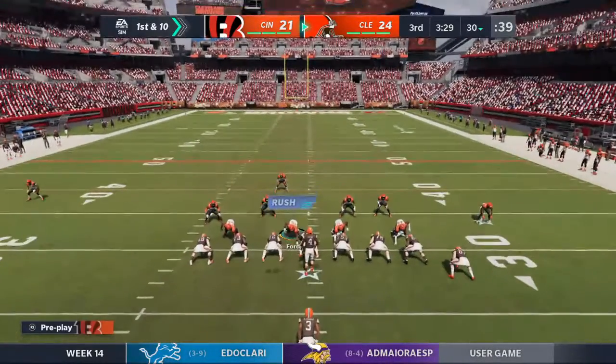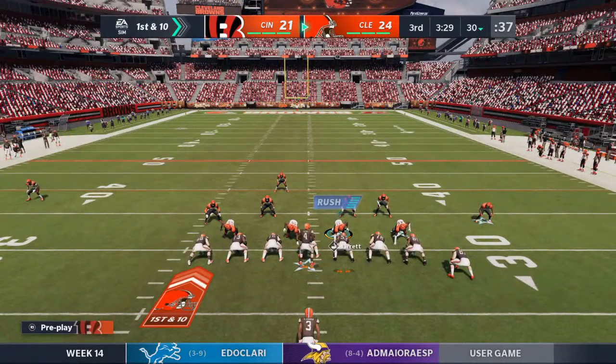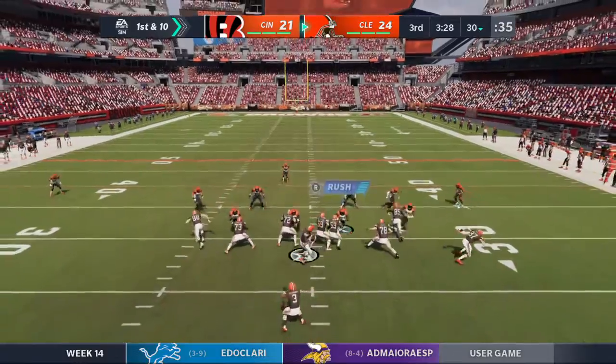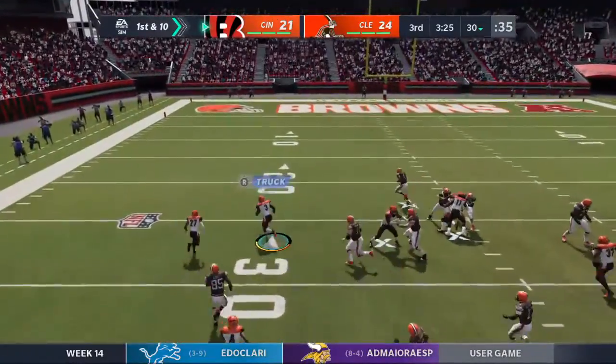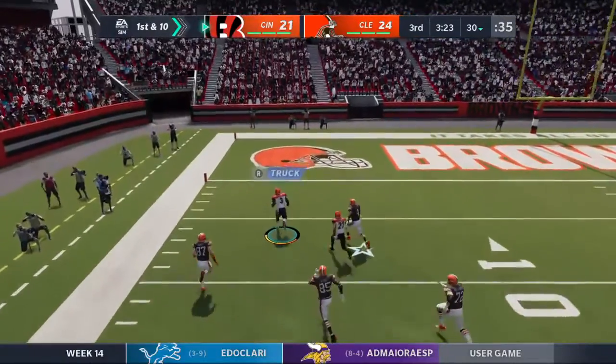Heading out as the Cleveland offense now as they get set to take over here. And they're coming off a 3-and-out, my friend. I think they've got to look at that play. Now that'll be tipped and intercepted. Picked off near the 34.